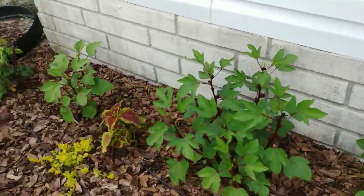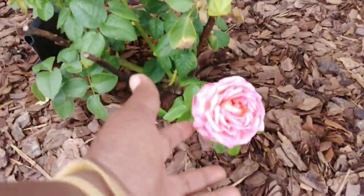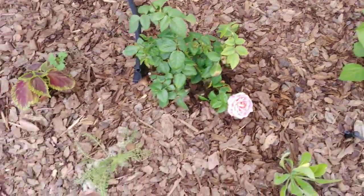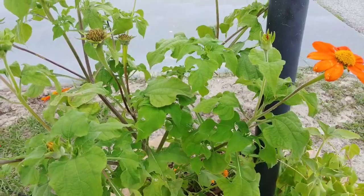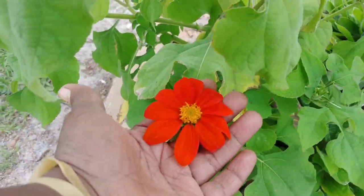And this is my beautiful rose, another one that I bought as a rescue. And some yarrow. Yarrow is edible, and it's a herb. So this is around my lamppost in the front of the house. And these are some more beautiful Mexican sunflowers.